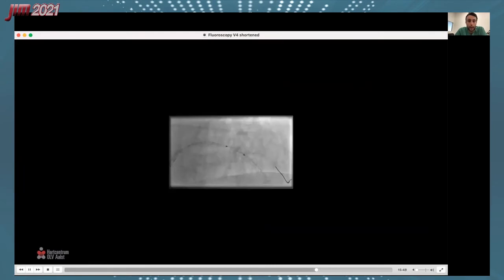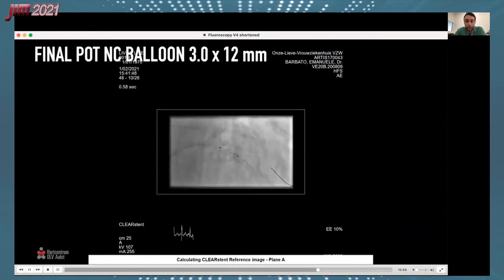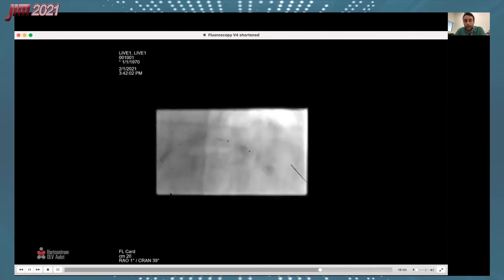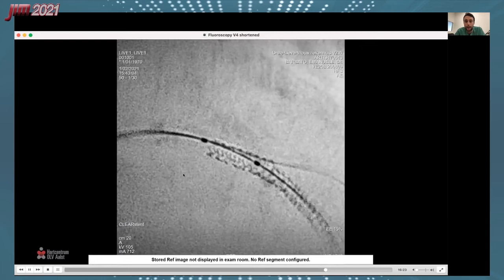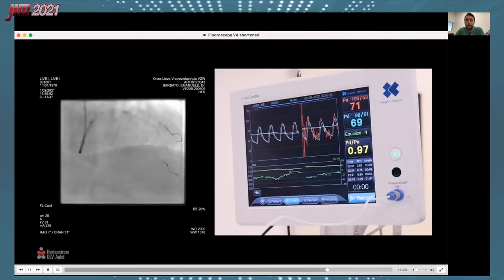And then, of course, we finish with the final POT with the non-compliant balloon 3.0 by 12. Also in this case, we used the StentBoost in order to place properly the balloon. And you can see from the StentBoost how the struts of the stent towards the first diagonal branch are well open. Then we inflated the balloon up to 18 atmospheres for the final POT. So basically we performed the POT, kiss, POT strategy. And here you can also see again the final result with the StentBoost. And here we see clearly the struts of the stent in the diagonal branch.